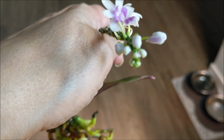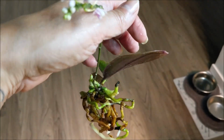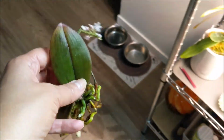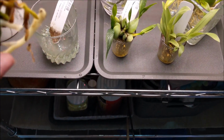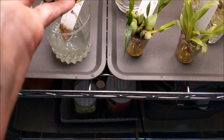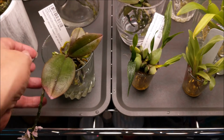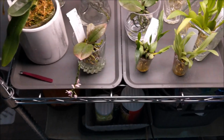So we do have some more buds here waiting to open, so I'm very happy about that. I'm going to have a little bit longer to enjoy this spike. So overall, she looks in good health too. There's a mushy root here, which I should probably just get rid of straight away, but I'm not. I'm just going to let her sit for a little bit. I mean, they've been through it today. They've been through it the last few days, getting packaged up and transported away.